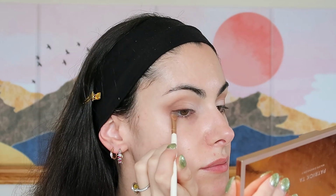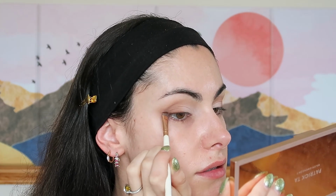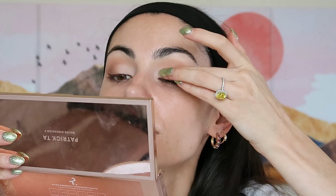I'm really just stamping that along the lash line. I'm gonna add this little Urban Decay sparkle to the top of the first third of my eyes. This is just the Urban Decay Space Cowboy.